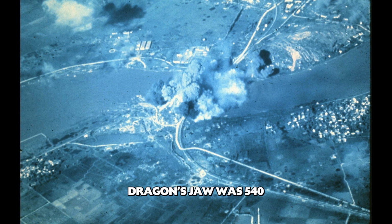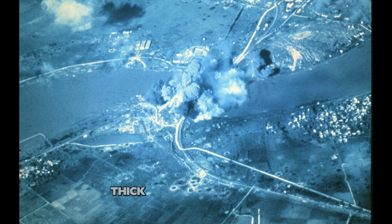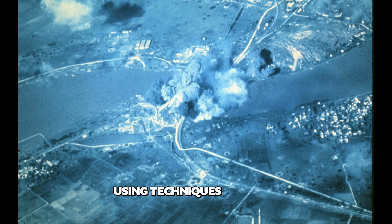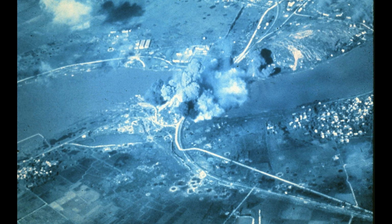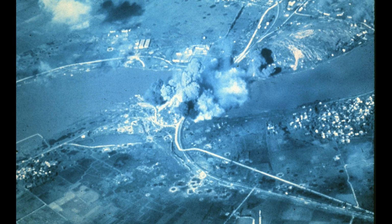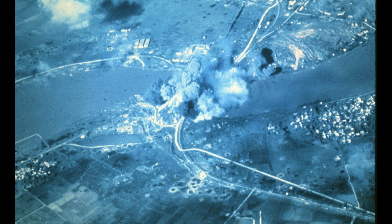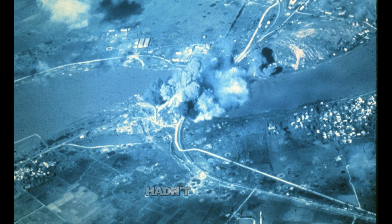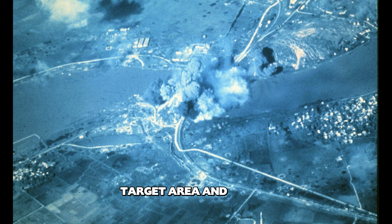Dragon's Jaw was 540 feet of Vietnamese defiance. Steel trusses anchored in concrete abutments, thick as battleship armor. Soviet engineers had supervised construction, using techniques designed to withstand bombing. The superstructure could lose entire sections and remain functional. Approaches on both sides featured anti-aircraft batteries, 37mm and 57mm guns, SA-2 surface-to-air missiles, and enough small arms fire to shred aluminum. Traditional bombing hadn't worked. Precision hadn't existed. You saturated the target area and hoped.